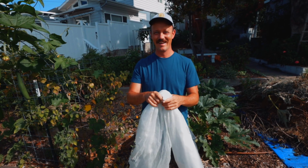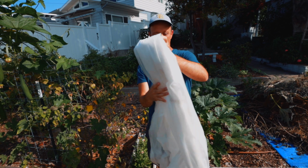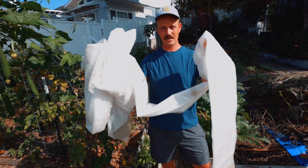Looks like you got a wedding dress. I know. Okay, so I went up into the attic and got Rachel's old wedding dress to show you how we're going to do root crops in September. Obviously this is not a wedding dress, this is row cover.